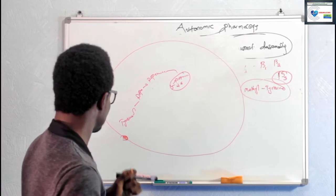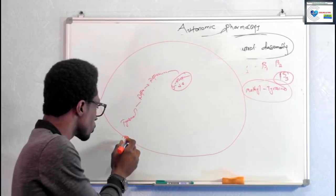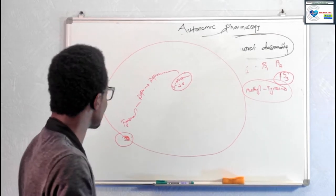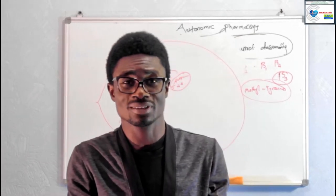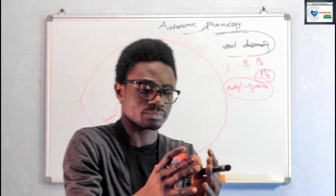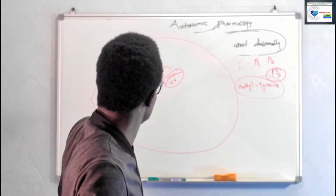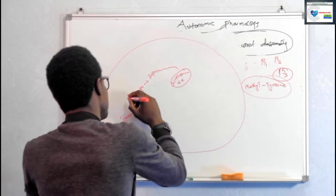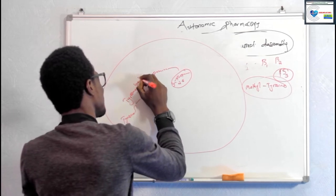Methyl tyrosine comes, and it is picked up through the same pump that transports tyrosine. You understand? And then there's an enzyme that converts tyrosine to dopa. So in this place, this methyl tyrosine would bind to that enzyme, and the name of that enzyme is tyrosine hydroxylase. So methyl tyrosine would bind to tyrosine hydroxylase, guys.